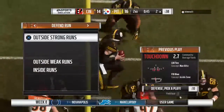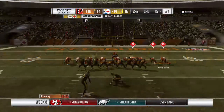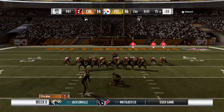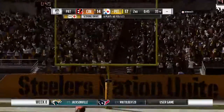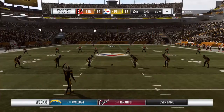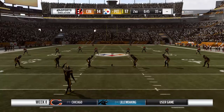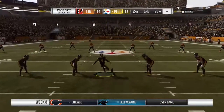His 3rd touchdown now on the year. And the Steelers are able to strike for 6. Boswell for the extra point. Boswell good with the extra point, and it's now 17-14. Set now to kick this one away, and off it goes.